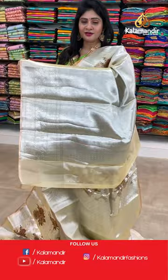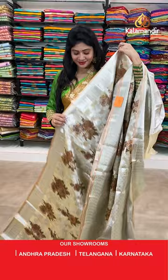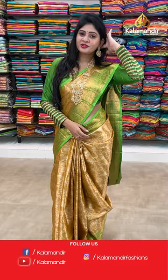And coming to pallu, it's a zari woven pallu, andi. And this saree is paired up with brocade blouse. And pricing details. Item code EU280 and offer price 2250 rupees. And next beautiful sari.